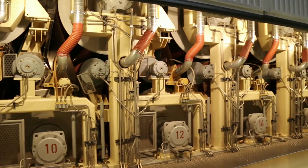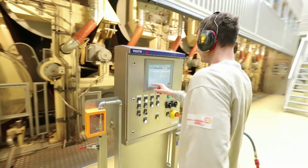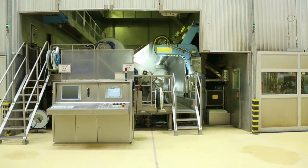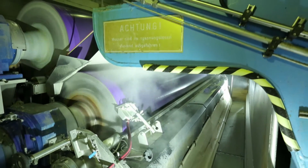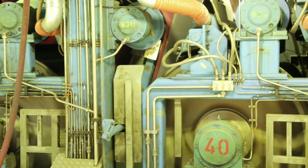These cylinders are heated by the steam emitted from our electricity-generating turbines and reduce the moisture content in the paper web to the prescribed level. The subsequent film press increases the paper's strength even more through the application of a thin layer of starch. Following the pressing process, the paper web receives a last drying.